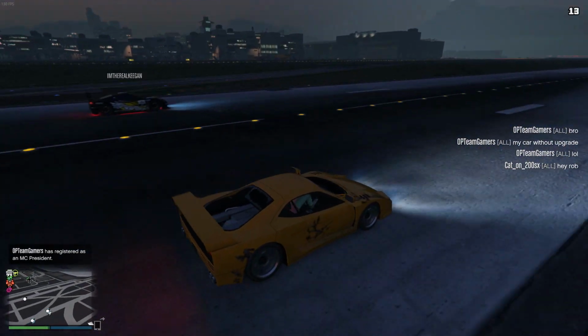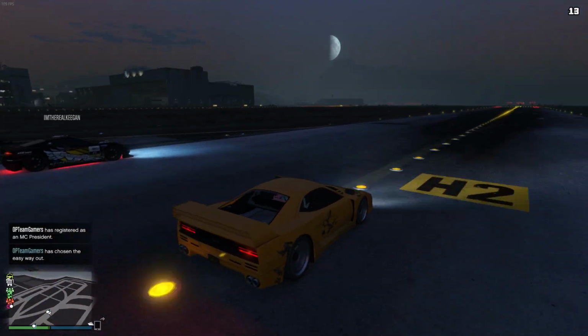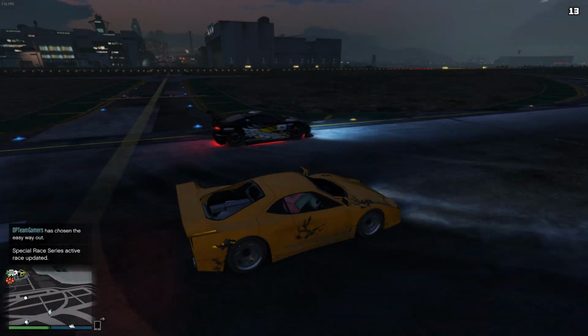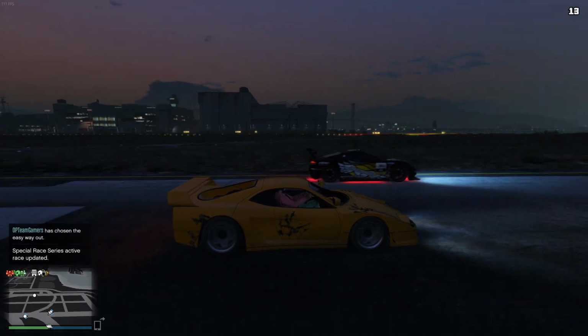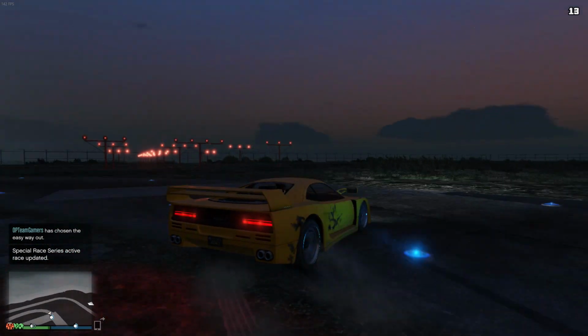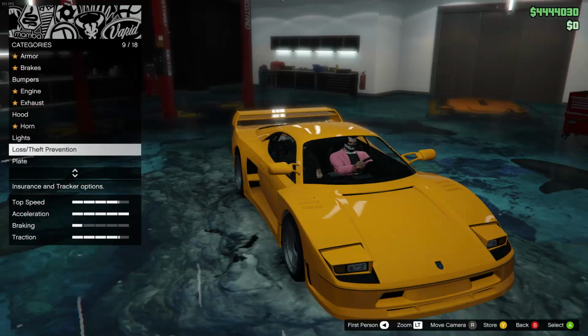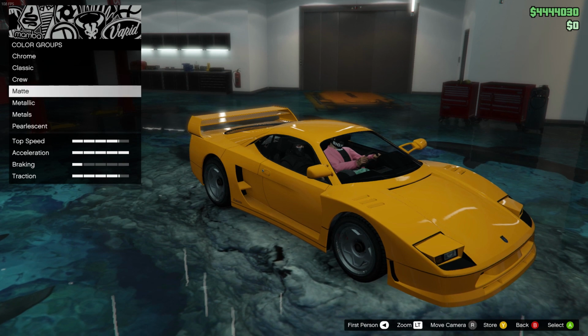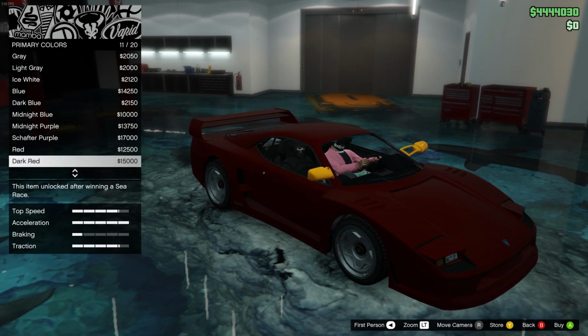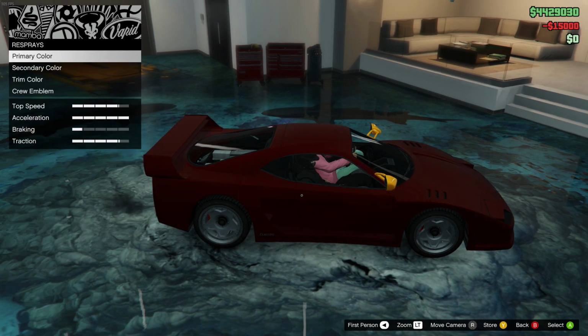And all of this, by the way, is not including the customization and how this car looks. Maybe this is just my opinion, but this might be one of the best cars that Rockstar have ever implemented in GTA Online in terms of looks and in terms of how it compares to the car that it's based off of. This is based off of the F40, which is a super old car, and it looks almost identical. It's a great looking car. It's got some really solid customization options.